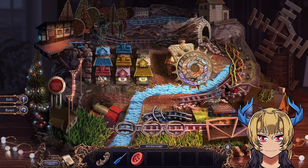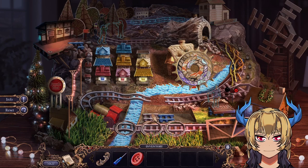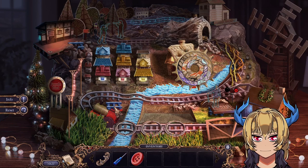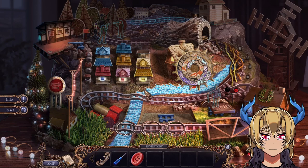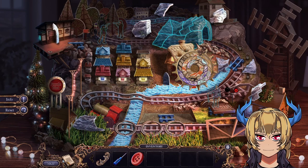Now, what do we need over here? Oh yeah, I need to build more tracks. Oh yeah, this one, and then the bridge. Can I not use this one? There's another one up there. I need to get rid of these thorns and blow away the tunnel for some reason.